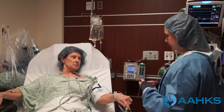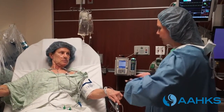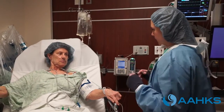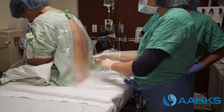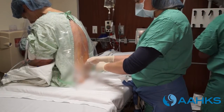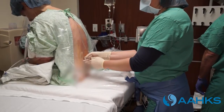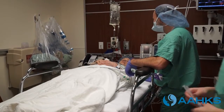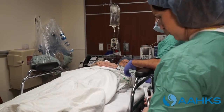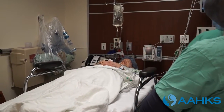The anesthesiologist discusses with you the risks and benefits of the types of anesthesia available and helps you select which is best for you. This patient opted for regional anesthesia that numbs from the waist down. Medication through the IV is given for sedation, which is a light sleep. General anesthesia is made available as a backup and can be administered during surgery if necessary.